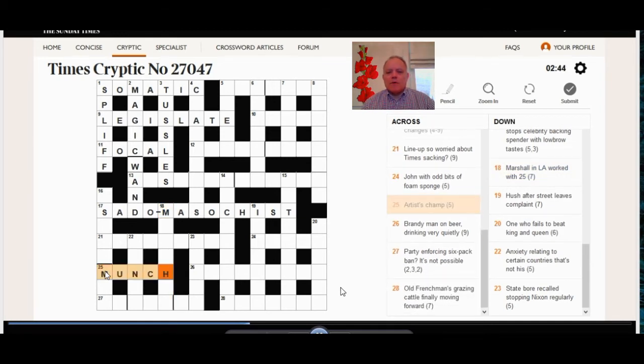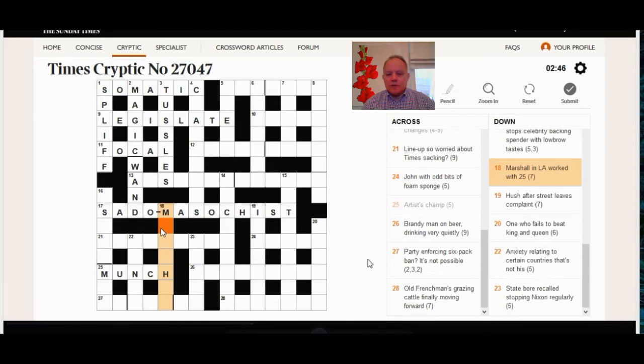Artist's champ. Well, I happened to think, possibly because I'm not much of an art aficionado, one of the artists I do think of for a 5-letter word is Munch. There's a few others like Monet and Manet and Degas that would sometimes run through my brain, but Munch is obviously famous for the scream, and to munch can be to champ on something. So that looked like it's going to be right, and it had to have an M in it to work for this anagram in 18 down. So I'm kind of using the 2 clues with each other.